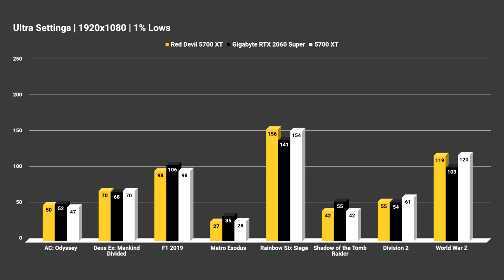Going and taking a look at the 1% lows now here, you can see again, 1080p, pretty manageable for all of these GPUs.